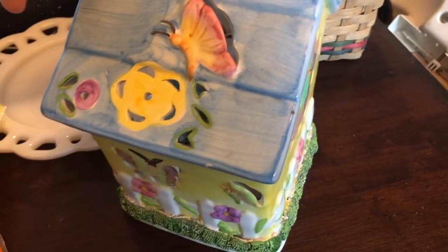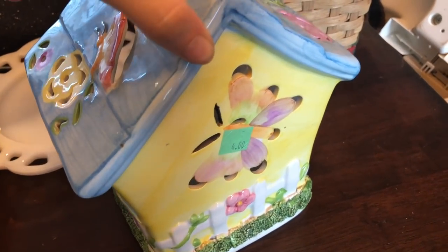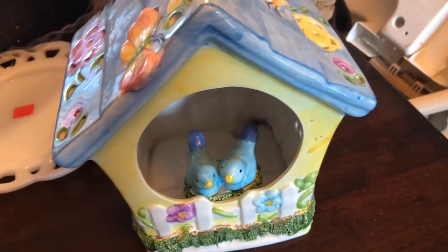But anyways, I thought that would be cute. I'm gonna put that in my antique booth. It was $4. So very cute.